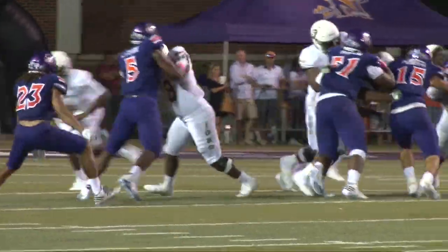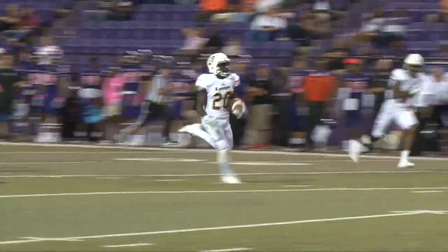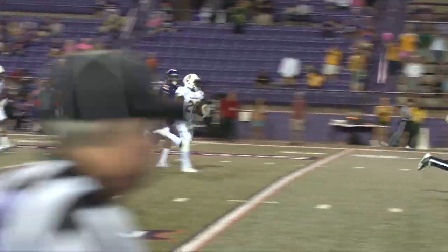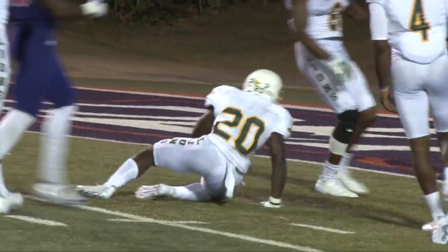Down to five. Here's a handoff to Cooper, sweeping left, cuts it inside. He's got a hole, and he could take it. 50, 40, trying to outrun him. 30, 20, 15, 10, dragged down inside the 10-yard line at the 6. Marcus Cooper.